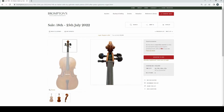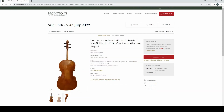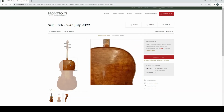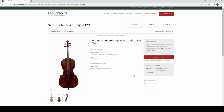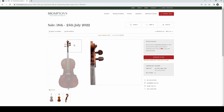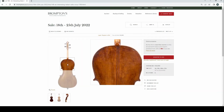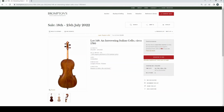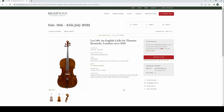That is quite a wide instrument now. It appears to look quite wide, but interesting nevertheless. Looks quite nice for a contemporary instrument. An interesting Italian cello, circa 1780, 15,000 to 20,000 is the estimate. No bids so far. Interesting strip down the middle. Obviously most bids come in at the last minute, so we won't see much bidding activity.